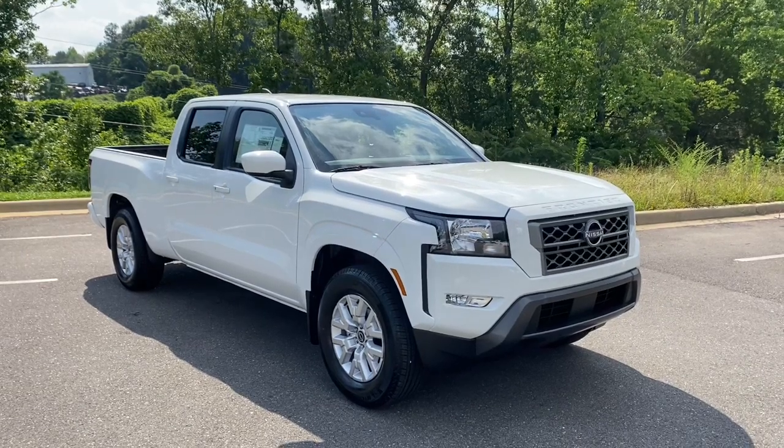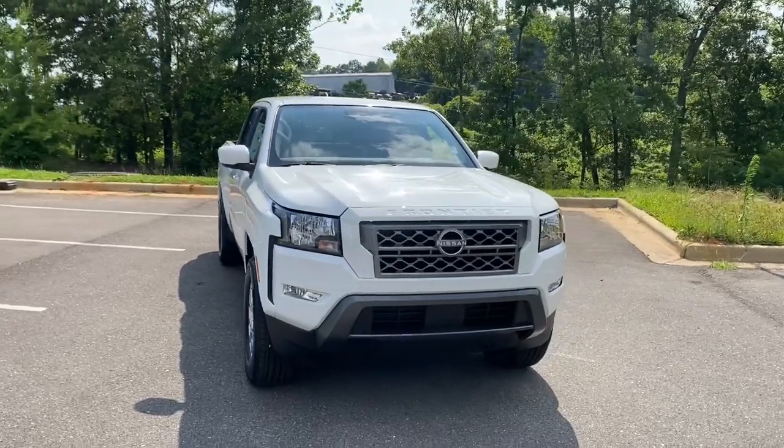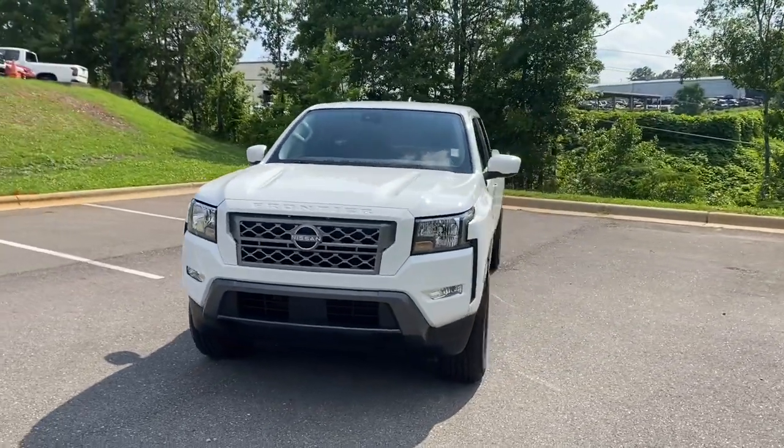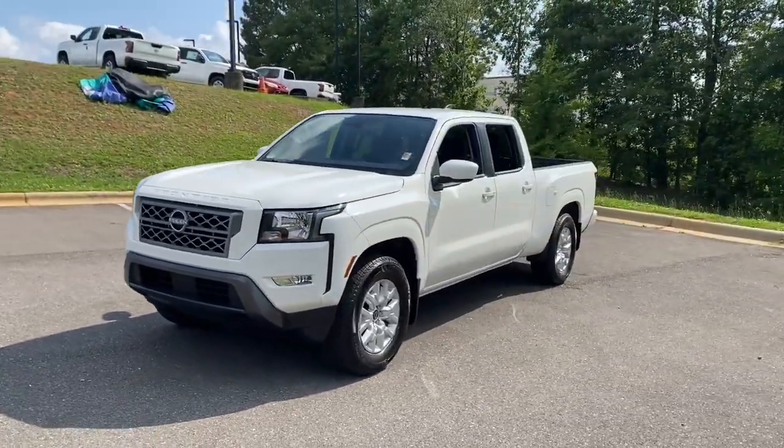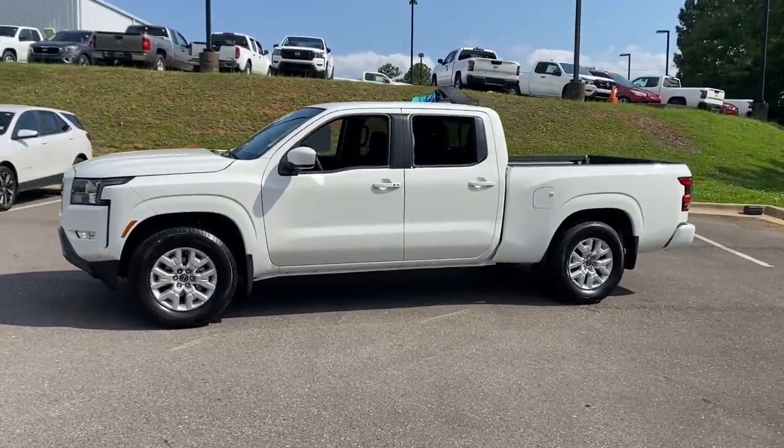Get acquainted with the 2023 Nissan Frontier. Make comfort and convenience part of every job in this well-equipped Frontier. This midsize pickup is built to work as hard as you do, and it's available at an exceptional value.